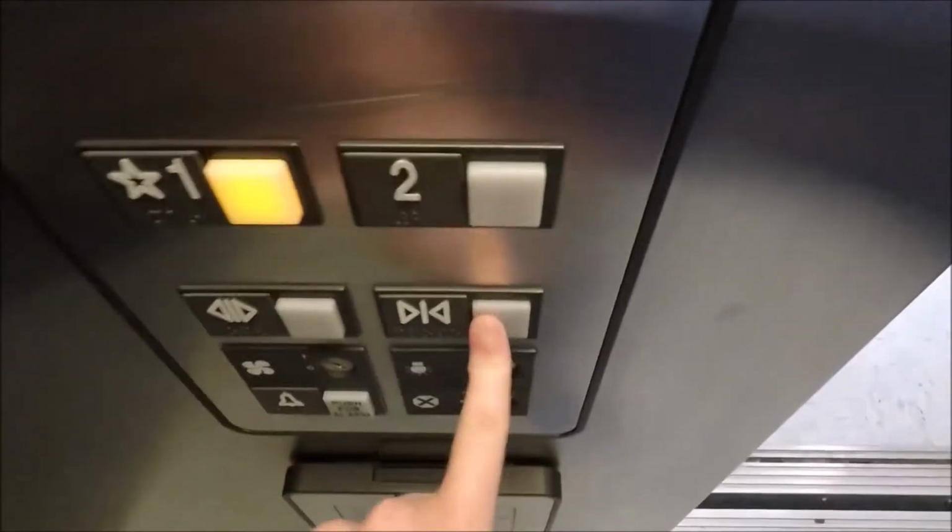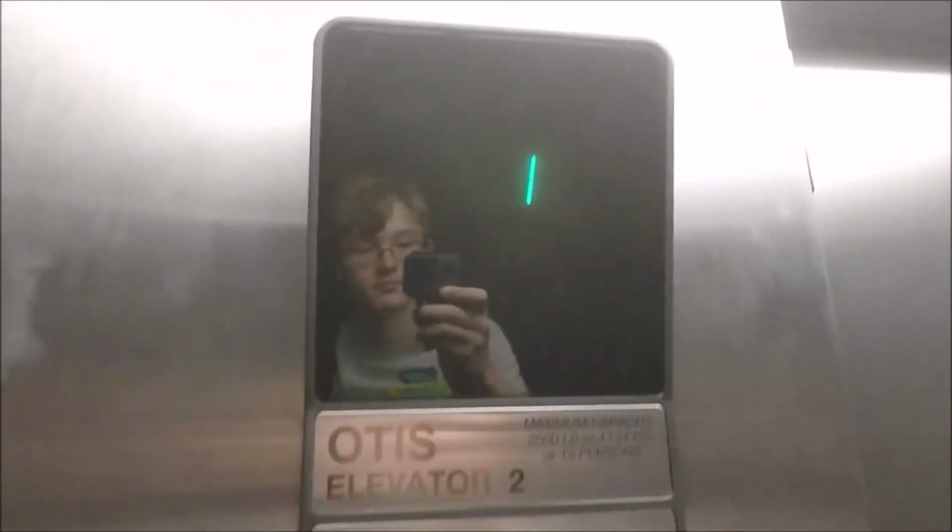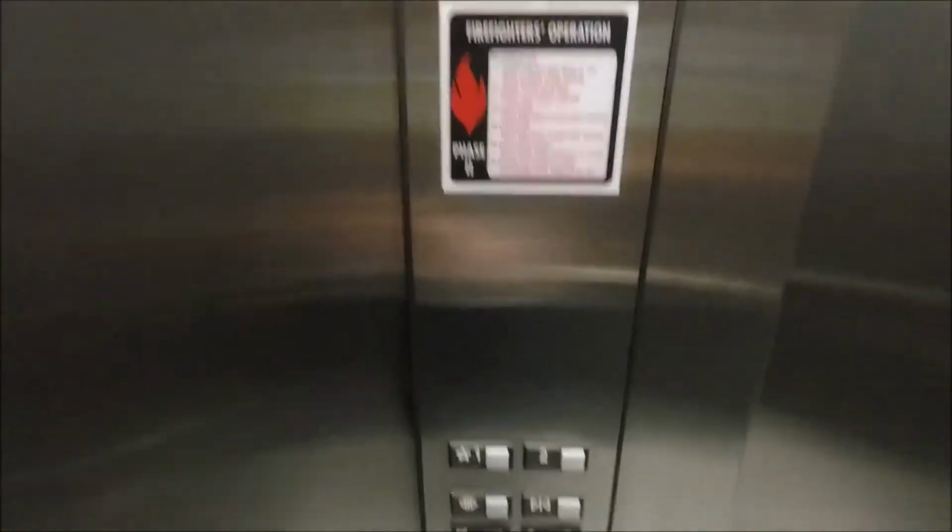Oh, both of them are here. Anyway, we're gonna take this one. We're gonna start with this cab view. Not very interesting. It's like a black color. Again, same pictures as normal. This one doesn't creak as much though.